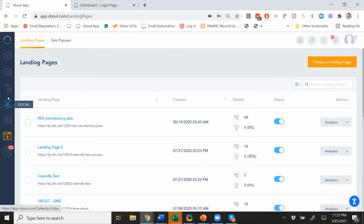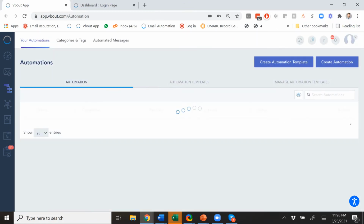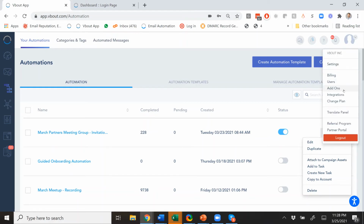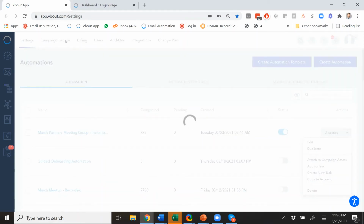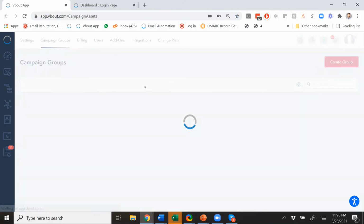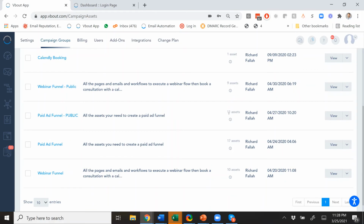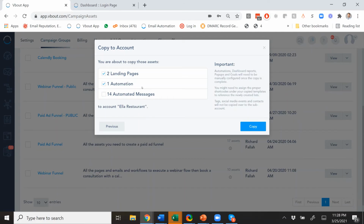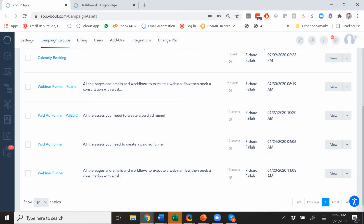Furthermore, I can copy landing pages with forms, automation sequences as well. You will see right here the option to copy. But to make things easier, because we know campaigns usually are more than just a landing page, we created the campaign groups. That's available under your settings, free add-ons in VBOUT. And you can literally group these assets in one folder. Like this one has 11 assets, this one has 17 assets. And I can say duplicate to a sub account or copy to account. By doing that, I'm going to be copying 14 automated messages in automation and 2 landing pages. Okay, huge time saving. Really love this feature.